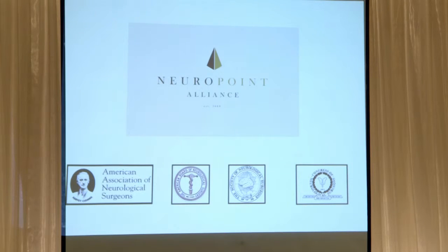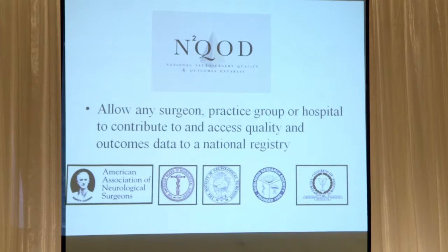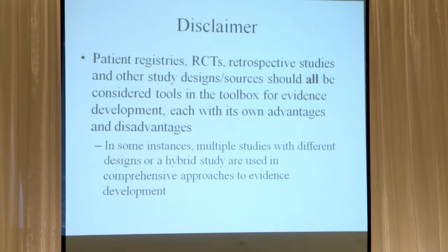Bob mentioned some of this, and a number of these slides, based on conversations we've already had over the last day and a half, are somewhat review, so I'm going to go through them quickly. He mentioned this NeuroPoint Alliance. It's an LLC that's essentially been set up to facilitate collection and analysis of clinical data for a variety of different purposes. The central theme of the NPA thus far has been these prospective patient registries. The N2QOD, the National Neurosurgery Quality Outcomes Database, is our large registry effort, which is continuing to expand over time, and most of the large organizations in neurosurgery are supporting this effort.